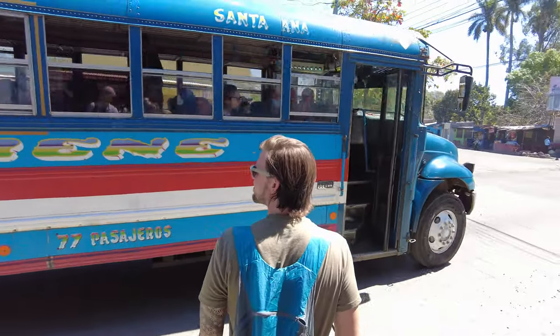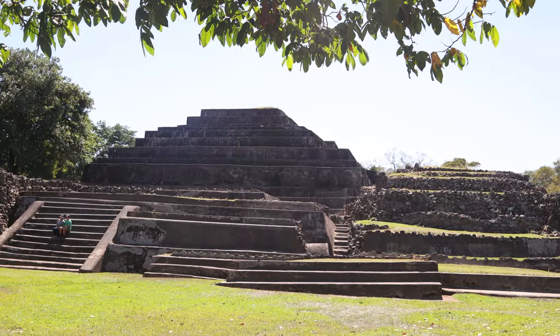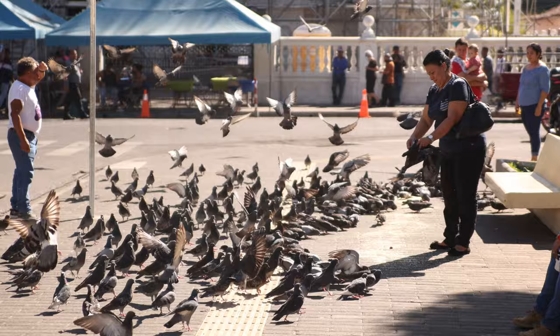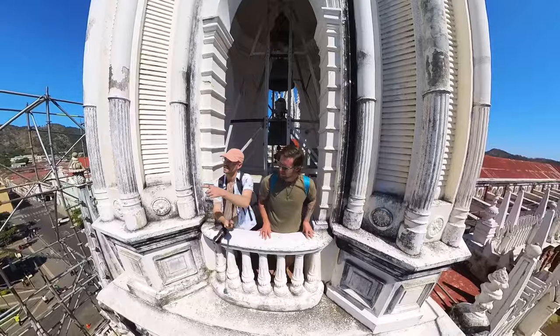A quick day trip from Santa Ana takes you to El Salvador's largest heritage site, Tazumal, home to ancient Mayan ruins. We had a great time exploring this small town as we prepared for our volcano hike, and here's how it went.